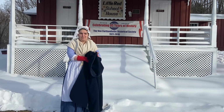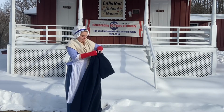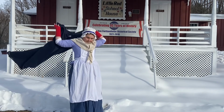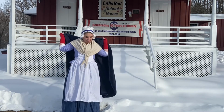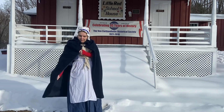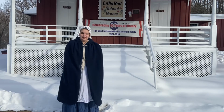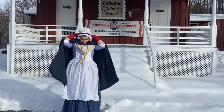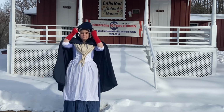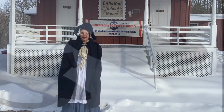Going outdoors, of course, you would want extra layers. One of the most common would be a cloak, which is also made of wool, which just drapes around the shoulders with a clasp. So now I have a nice warm, almost like a blanket around me. I could wear an extra hat, or I could simply pull up my cloak's hood to keep my head warm.